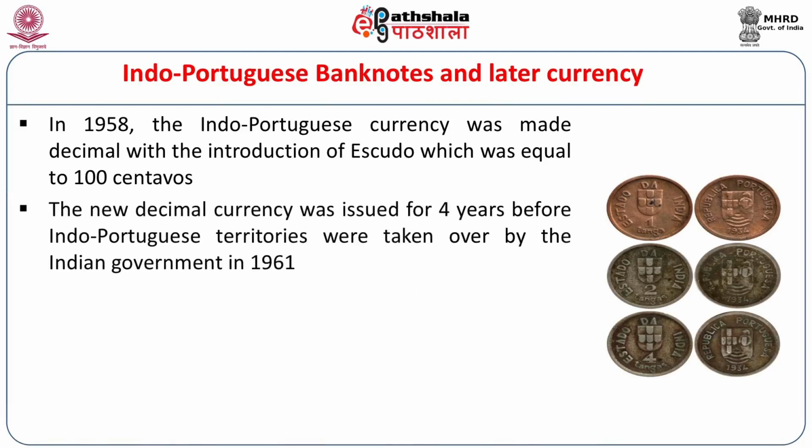centavos. In India, these changes also affected the introduction of currency banknotes, which were basically issued in the units of the escudos. 30, 60, 300, 600 and 1000 escudo banknotes were issued. Similarly, coins of escudos and centavos were also issued till 1958. In 1961, all this came to an end when the currency came to an end with the assumption of power by the Indian authorities. Now we are looking at another series and another power, that is the Dutch India coinage.